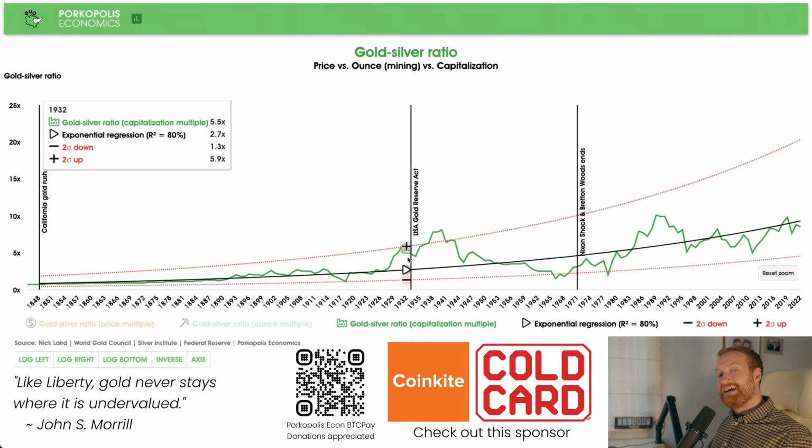It's an outside 95% observation, or it's a 5% event. It's a very, very rare event. The way I do it is 2.5% on the top, 2.5% on the bottom. So it's very, very rare to see anything outside of these bands. And again, just to remind you, a higher multiple here means gold is more valuable in terms of silver. A lower multiple means silver is more valuable in terms of gold.